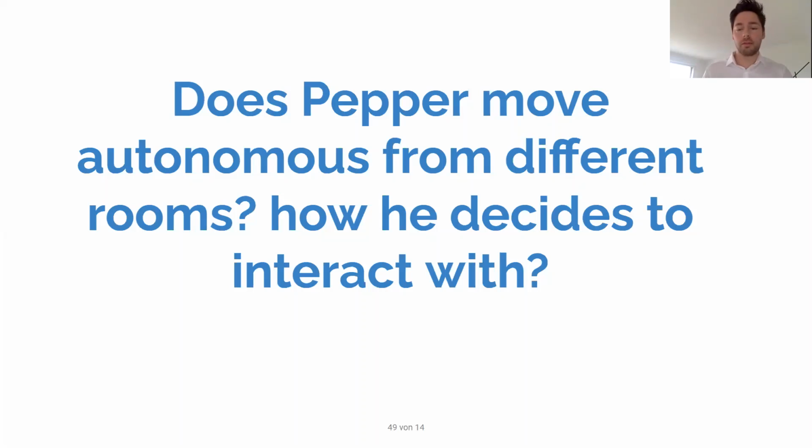But I think the professor can say something afterwards about this integration. We are not at the point right now where you can say we have 10 rooms and Pepper shall go from room 1 to room 10 and do it completely by himself. But in the end, that's the goal, right?